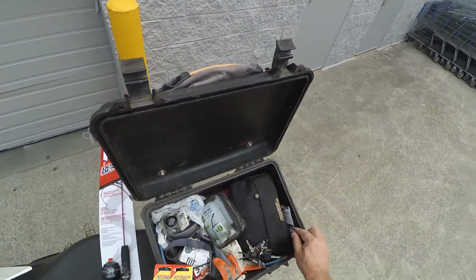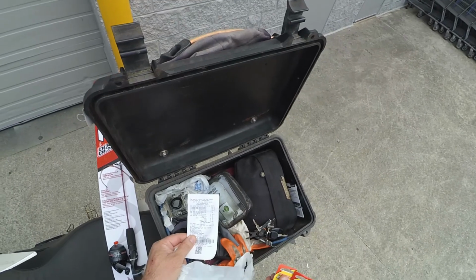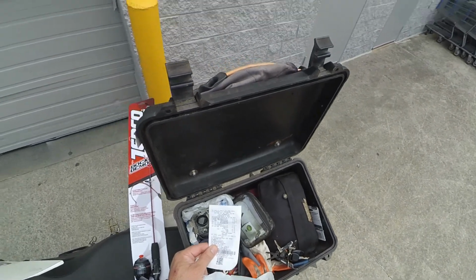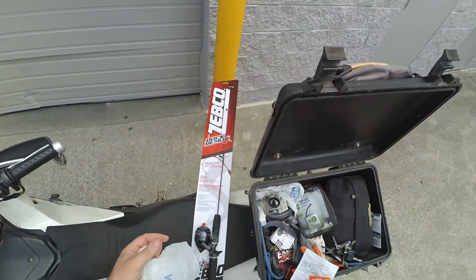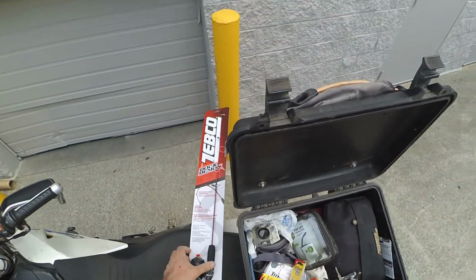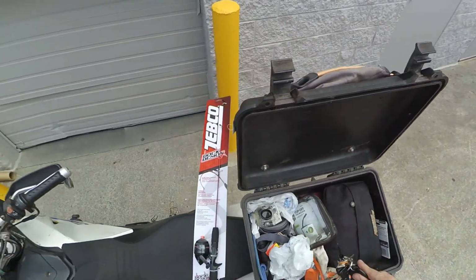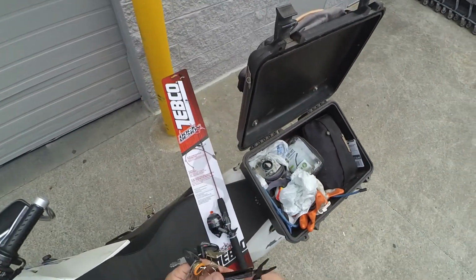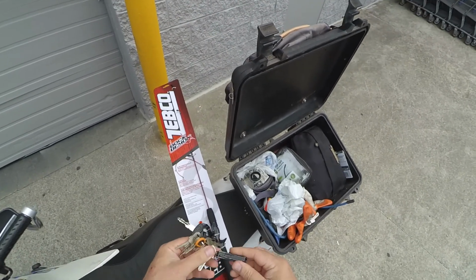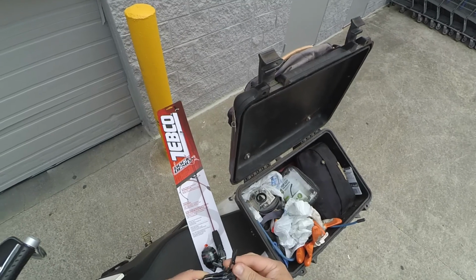So anyway, today, without the batteries, I am fishing for $12. That's a fishing rod, a couple of starter lures, and I am on my way. Now all I got to do is put this crap on the bike, and in theory I'll be fishing here shortly.